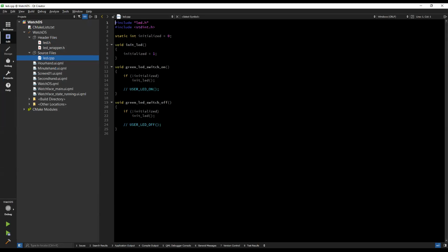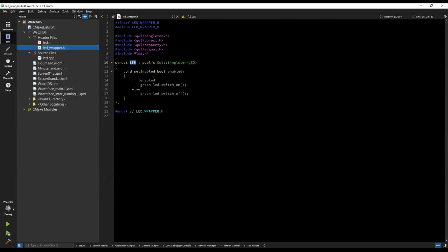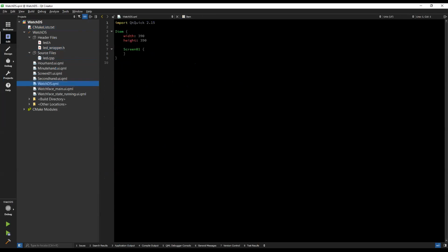Another question is whether the wrapper is generated automatically. Yes. This line, QUL target generate interface, takes a .h file as the input, and it generates the interface automatically for you. As I said before, you can call led.setEnable, something like this, directly inside a QML. So this is how you do the C++ and the QML interface. So yes, the interface is generated automatically.